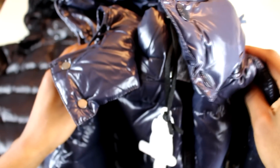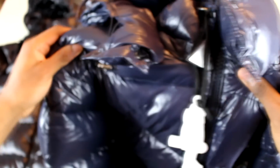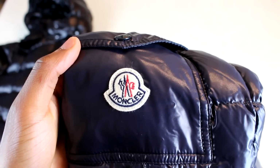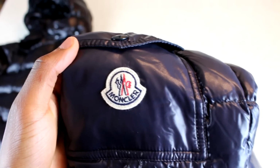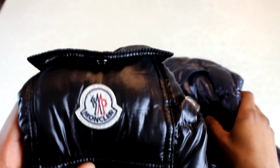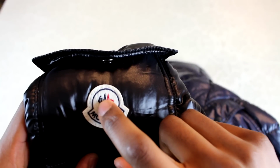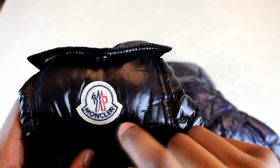I can't show you a comparison on this one because the replica, as I said before, didn't actually come with all these tags. So the first comparison we will look at is the badge. So here's the authentic logo. As you can see, the stitching's all on point, the wording clear. Comparing that to the replica, as you can see, if you look there, the stitching's been messed up a bit.